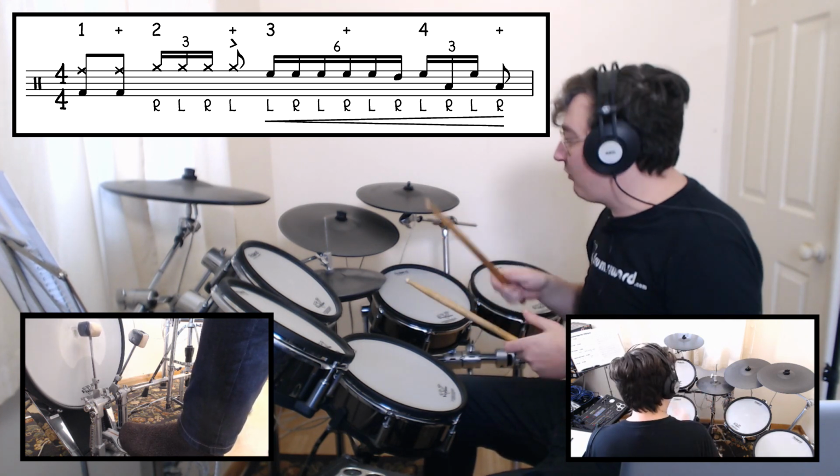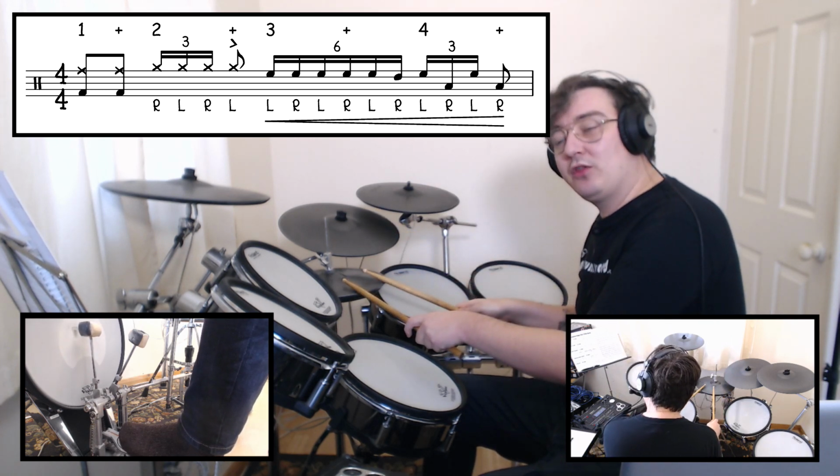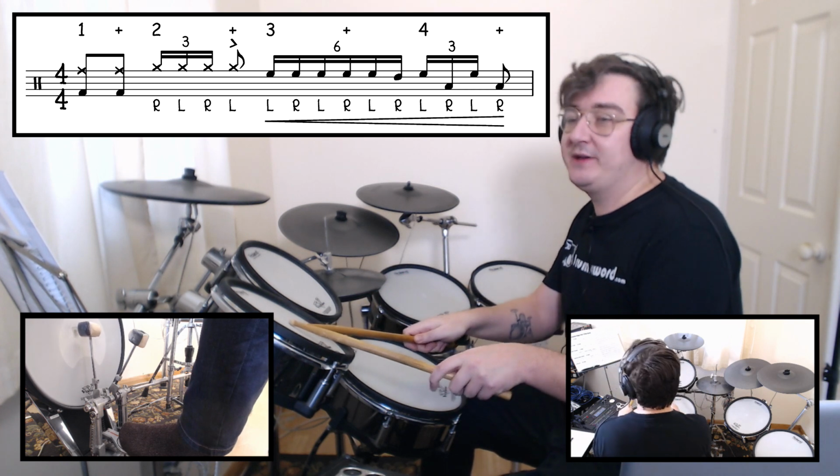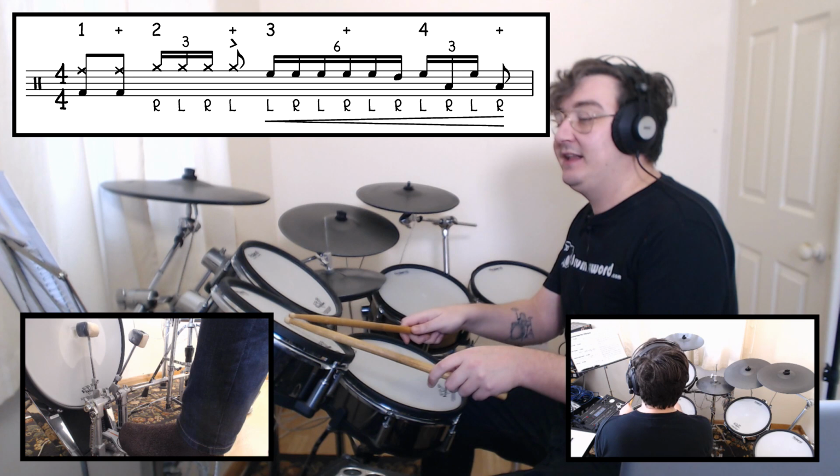So we get this lovely little ride cymbal at the beginning, one, and it could be a crash, but I think it's more ride. Then this little triplet roll on the hi-hat. And then the cool part is where we start on the high tom, we're playing these 16th note triplets, three to the and to four to the and, leading with the left hand.